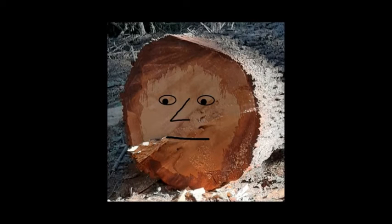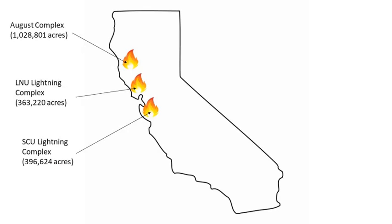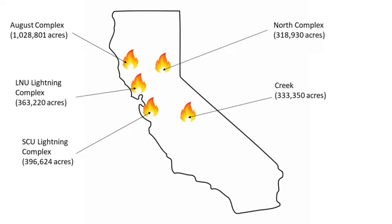Since my last video, wildfires have continued to devastate California. In addition to the three massive fires I mentioned last time, one of which has grown to be over 1 million acres, the Creek Fire and North Complex Fire have grown large enough to make their place onto Wikipedia's list of the 10 largest fires in California history.